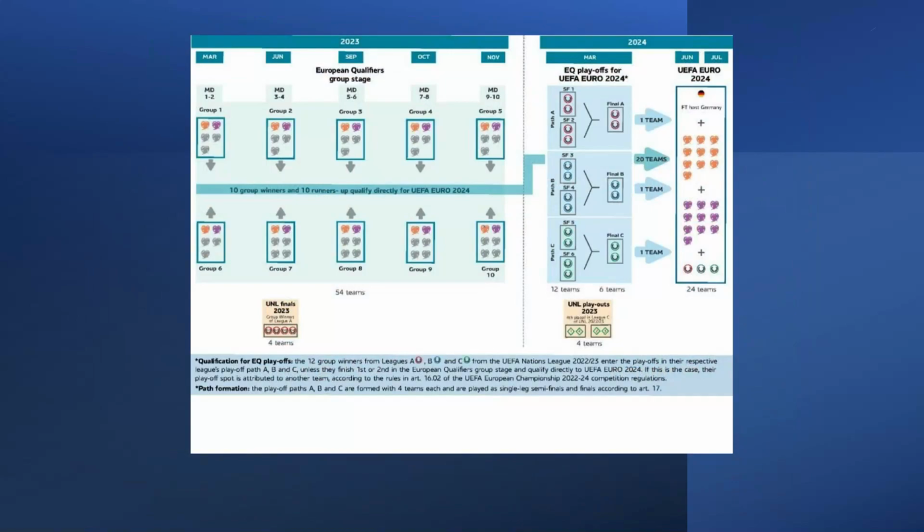But there is actually a rule in the UEFA regulations, and this rule allows a team from League D to enter the playoffs. Now let's take a look at how it exactly works. You can read that Article 16.02 of the competition regulations determines how the path formation of the playoff works.